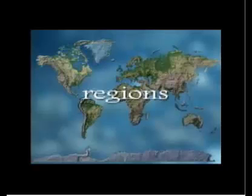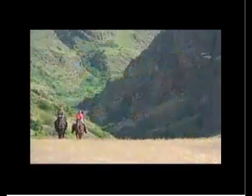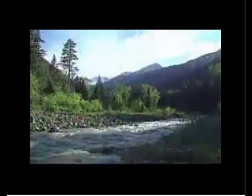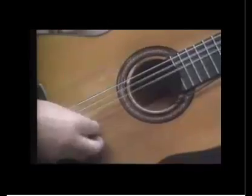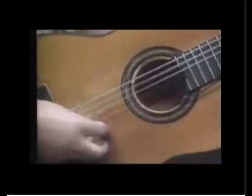One way is by dividing the world into regions. A region is a group of places with things in common. Places in a region might have similar landforms, such as the Rocky Mountain region of the United States. Or perhaps they have similar climates, like the tropics. People living in a region might have similar religious beliefs or speak the same language. In other words, they might share a common culture.